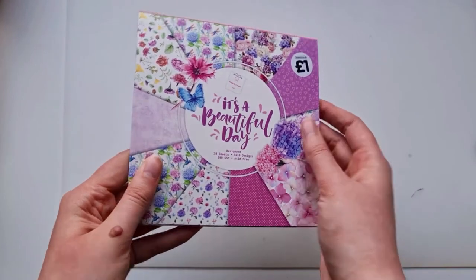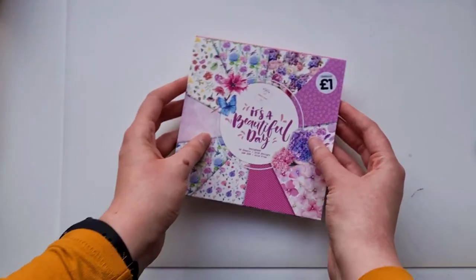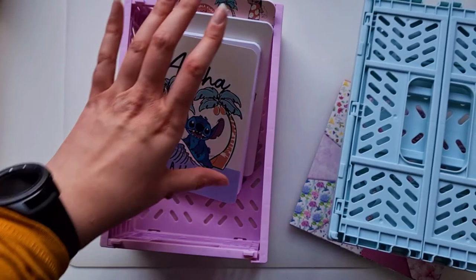this summer. It was really pretty, and I'm hoping to make some more cards and use more papercraft things with these. So yeah, that was my haul from Exeter.